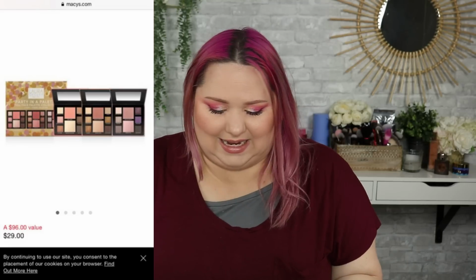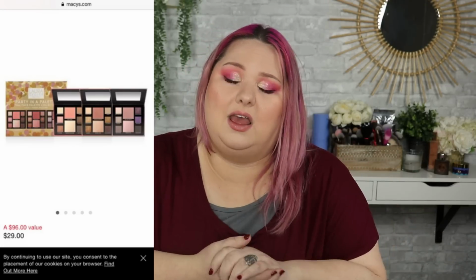This is being sold at Macy's. It is from Laura Geller. It is a 3-piece set that retails for $29 and has 3 sets in the collection with 6 eyeshadows and 2 face products. This is just one of the 3, and if all 3 retail for $29, that means it's a $10 palette, and it's Laura Geller. I don't know how big this palette is, but this is why I'm saying the value is kind of low. Realistically, if there's 3 of them, it averages out to about $10 a palette.